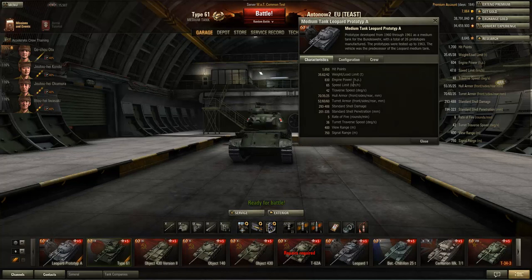First of all, the Type 61 has got 1700 hit points, which is a lot. I think that's either the most or one of the highest hit point pools at tier 9. The prototype A has only got 1650, which is 50 less. That's not a lot, but it's still a difference.